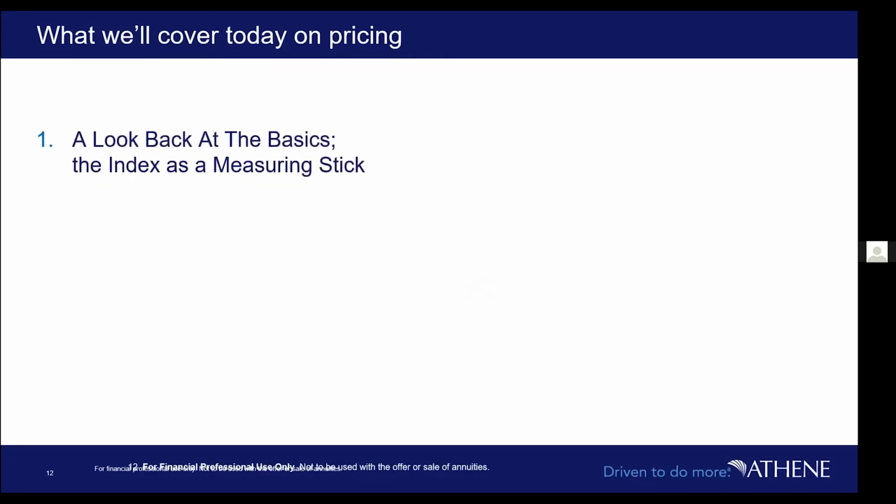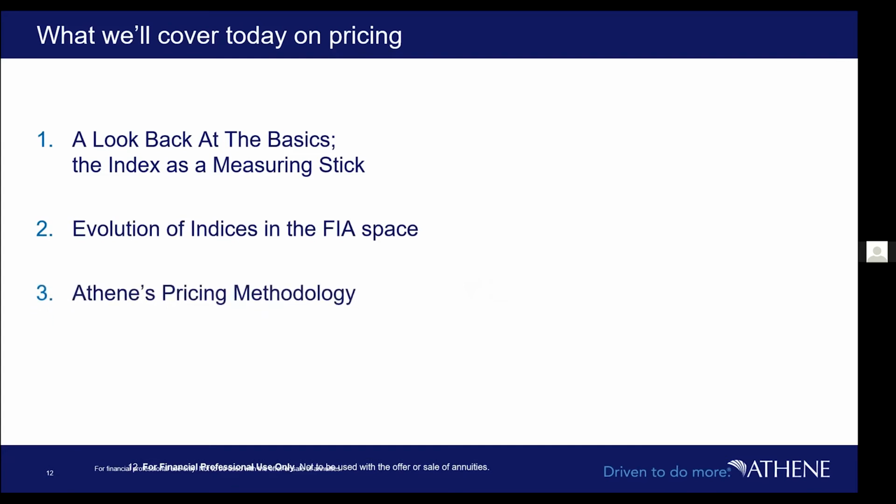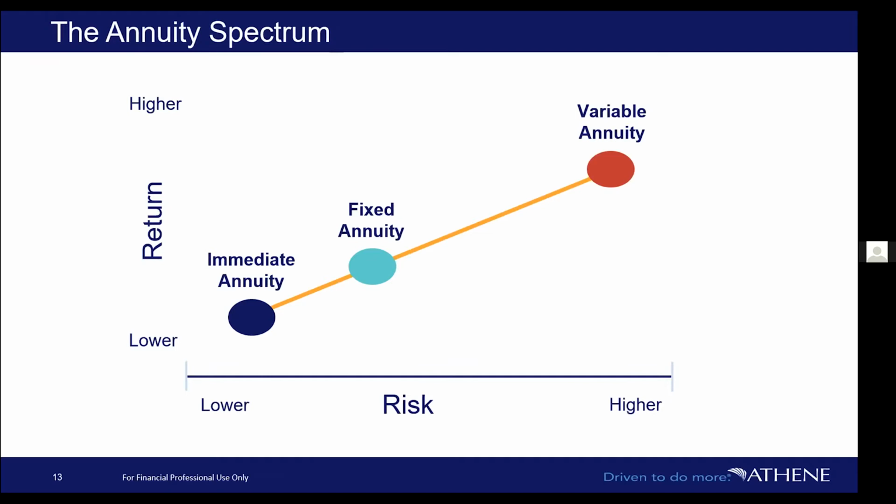So we're going to cover today on pricing. We're going to look at the basics using the index as a measuring stick, evolution of indices in the FIA space, and then how Athene prices out our indices. So let's look at the annuity spectrum. At the very bottom there, we have an immediate annuity or a SPIA, and that's going to give the client a payout immediately based on the funds that they put in.